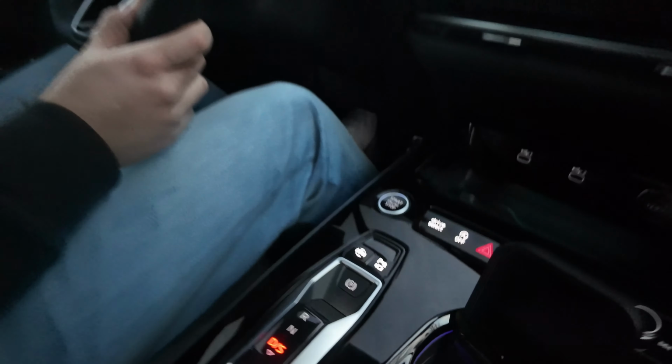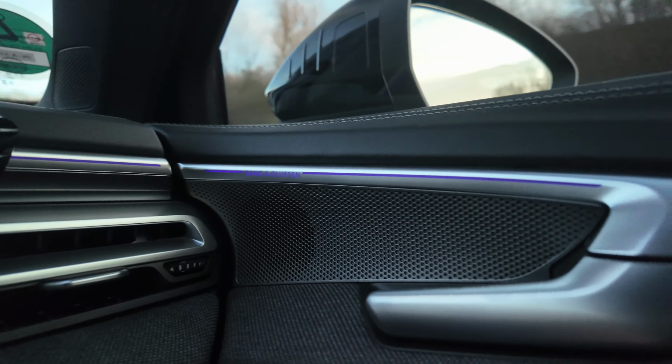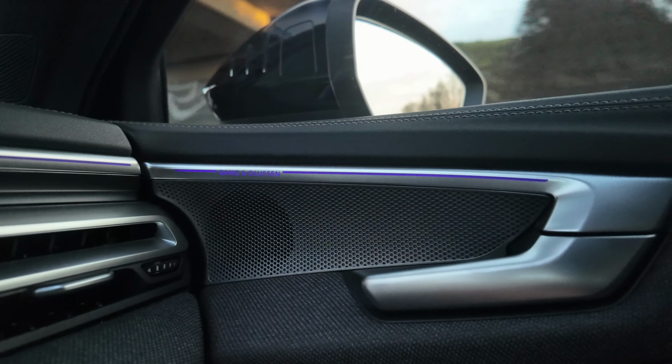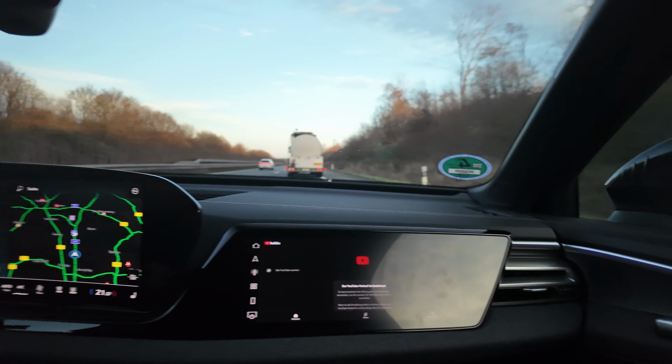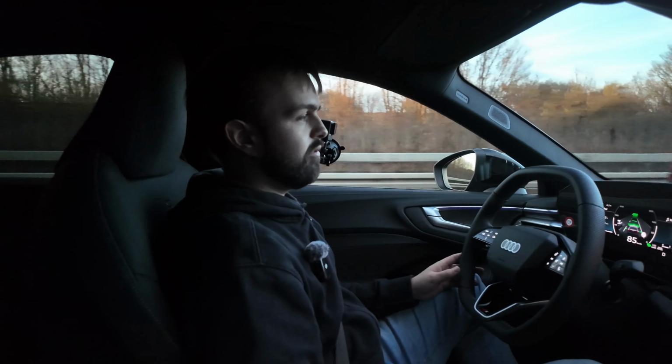But otherwise, we also have the Bang & Olufsen sound system, which comes with the Tech Pro system in here, also very nicely illuminated up there. In general, it just feels very comfortable in here. And the seating position is also comfortable. We have these S-Line sport seats, and they feel comfortable.